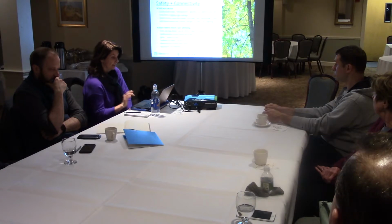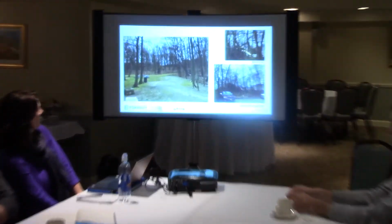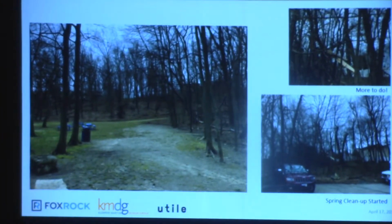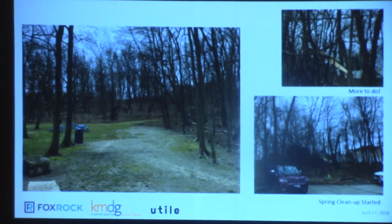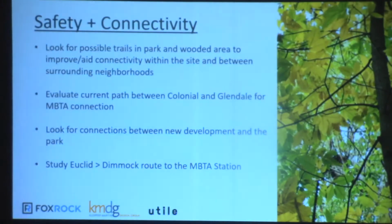Okay, let's see what else we have in here. So, we already said the spring cleanup has started. We know there's a little more work to do. As Chet mentioned, some of the larger storm damage still needs to get cleaned up, but Foxrock is on it this spring.